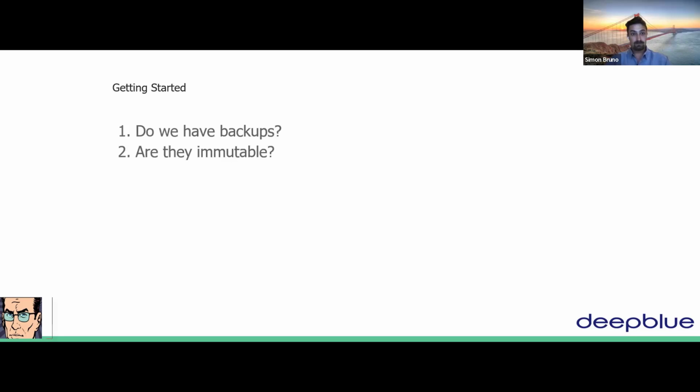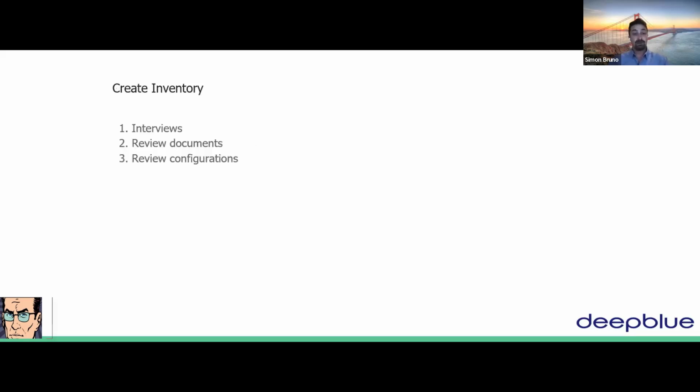So to survive, you basically need to answer 2 questions. Do you have backups, and are they immutable? And when I say immutable, I mean that they cannot be easily modified, changed, corrupted, deleted, you name it, either by you or the attacker. There's never a 100% guarantee that you can make it fully immutable, but you can make it extremely hard and expensive to actually do that. So first things first, when you're designing your plan, create an inventory.